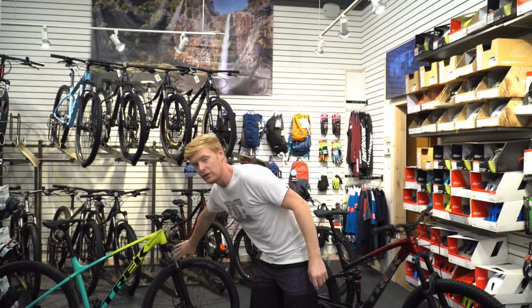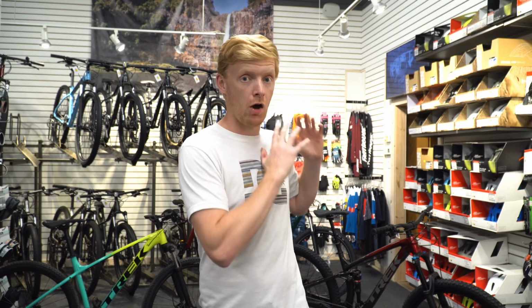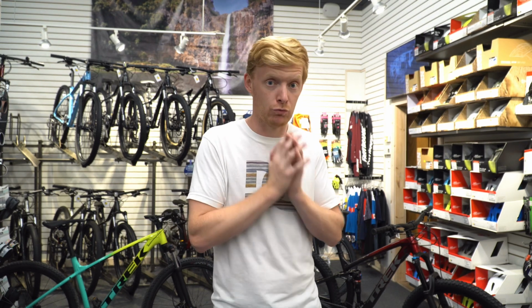As well, the Trek Marlin has 30 mil stanchions. Now it doesn't sound like a lot, but that is the size of the actual metal piece with shafts that moves up and down. The Fuel EX has 34 mil. Now, the big difference with that is they are much, much stiffer. The quality of materials and the thicknesses they can do and the tolerances that can be taken on a thicker and bigger and more robust cylinder makes for a much stiffer ride.